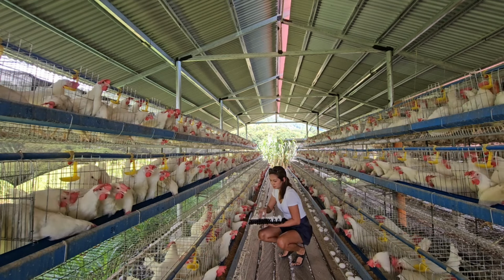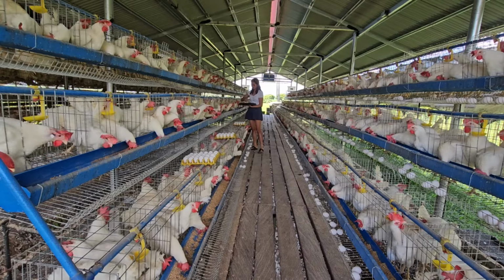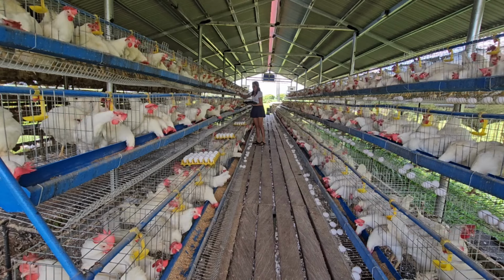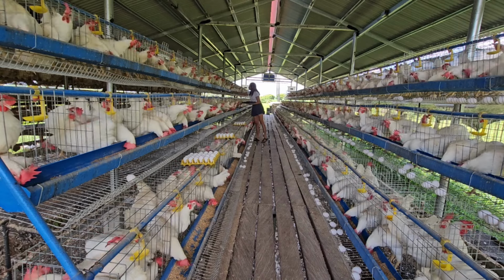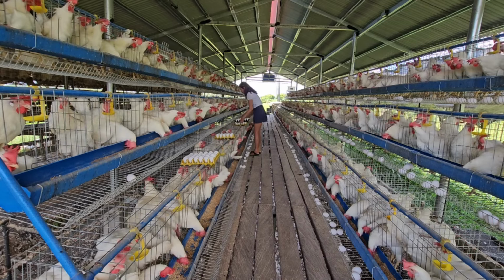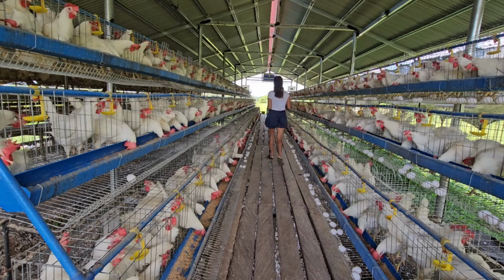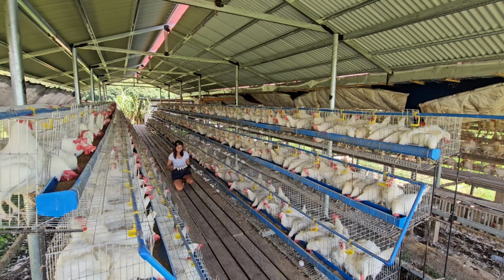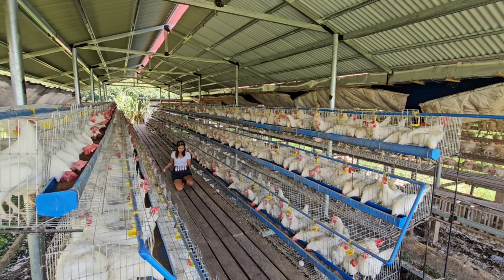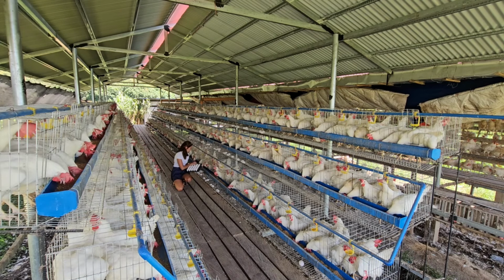We've also made little adjustments like giving them extra shade, letting airflow through by installing fans, and changing feeding times to early morning and late afternoon. Small things, but they make a big difference. Taking care of them during the season takes a lot of effort, but it's part of the job, and it's all worth it. These chickens are more than just animals we raise. They're part of our daily lives. They depend on us, and in return, they help us build this dream. Just one egg at a time.